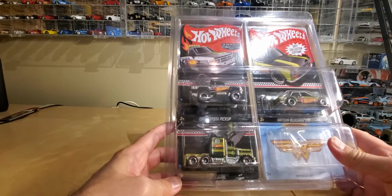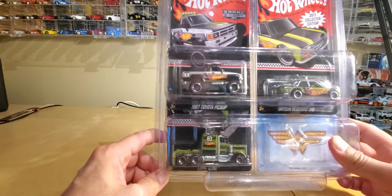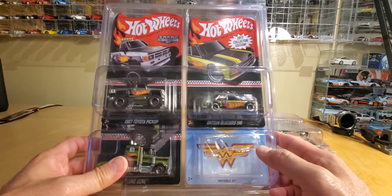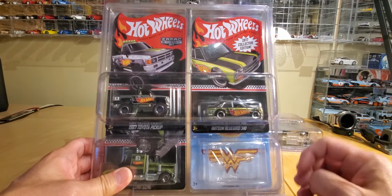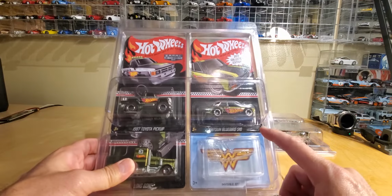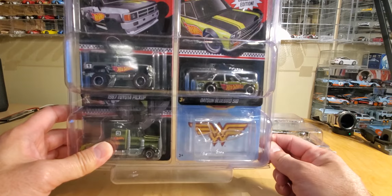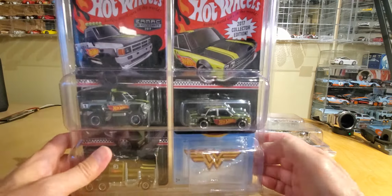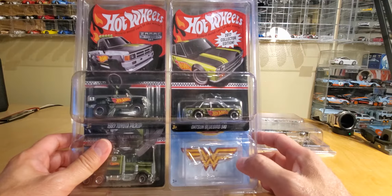Number 3 was the Long Gone. Another nice truck. So number 4, there's an interesting piece. They never really came out with a number 4 car in the same color and deco, and it turned out to be Wonder Woman's Invisible Jet. I'm pretty sure that this one is actually technically considered the 4th mail-in for 2017.